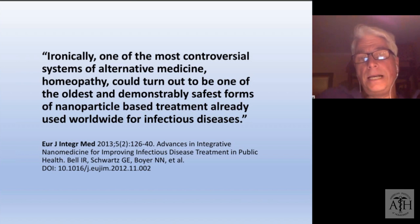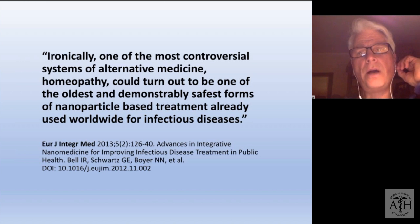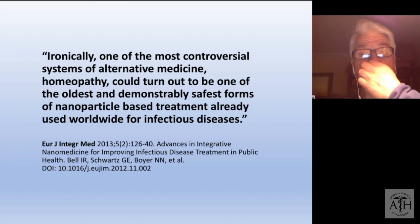Iris Bell says, ironically, one of the most controversial systems of alternative medicine, homeopathy, could turn out to be one of the oldest and demonstrably safest forms of nanoparticle-based treatment already used worldwide for infectious diseases. And this is crucial. So why? We're going to shift gears here and talk a little bit about homeopathy and infectious diseases, because infectious diseases is usually where we run into problems with the microbiome and conventional medicine.